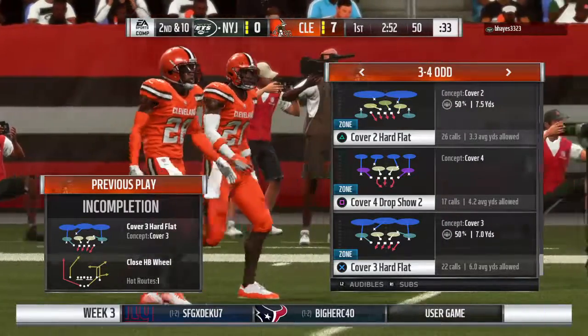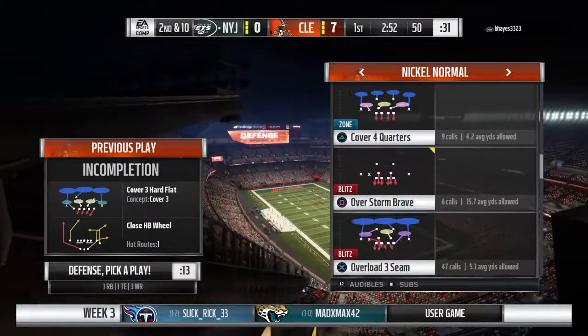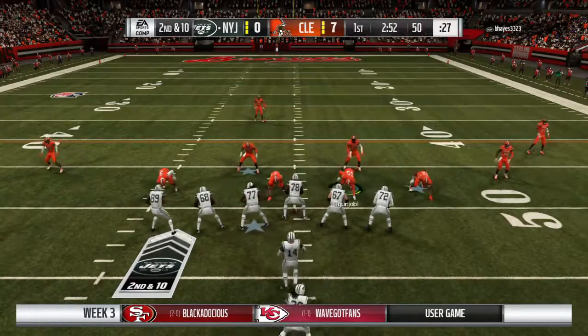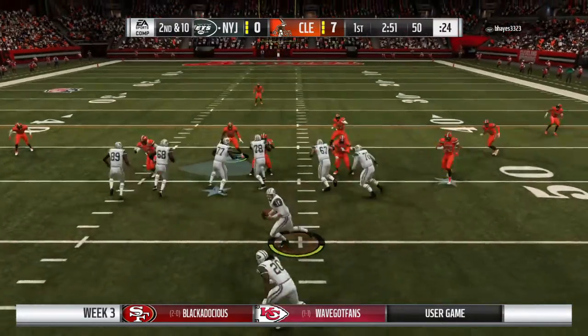Well, that certainly looked like something that they discussed all week in practice getting ready for this one. Take the big shot right out of the gate. At worst, you'll open up the defense a little bit, loosen them up, have them back on their heels. After the incomplete pass, here now is 2nd and 10.